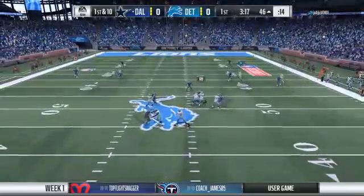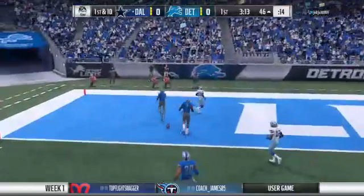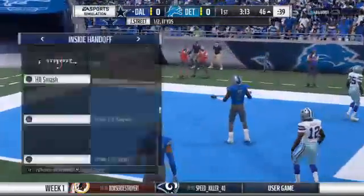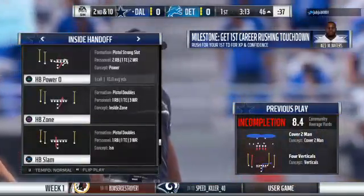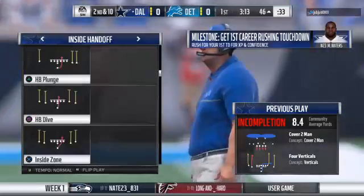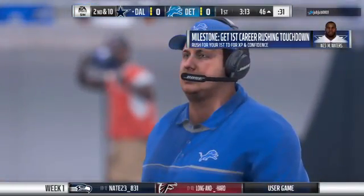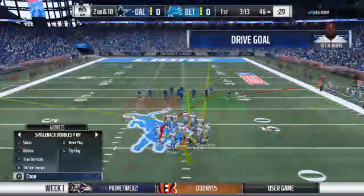Back to throw now on first down. He's going to loft one deep left side here. He couldn't quite hold it. Got hit, ball pops out. Incomplete. This team is not going to make it easy for you. They're a physical group, and we just saw it there on that play. He came in, made the contact, just as he's trying to haul it in.